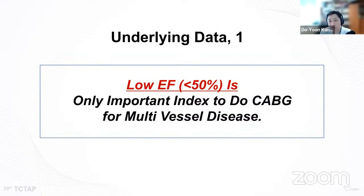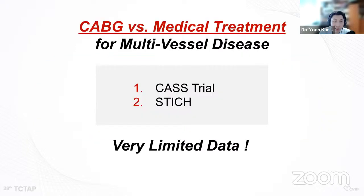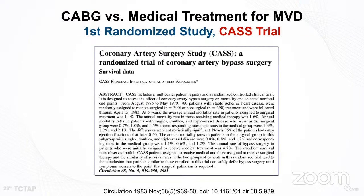Let's review the data. Is low ejection fraction the only important index to do CABG? Is that right? For multivessel disease, there are only two trials of CABG versus medical treatment: one is the CASS trial, the second is the STICH trial. Only two trials, very limited data. The CASS trial is the first randomized trial that randomized patients to CABG versus medical therapy in stable coronary disease. It was published in 1983. As you can see, it's 40 years old.